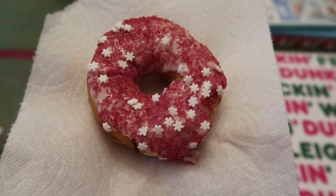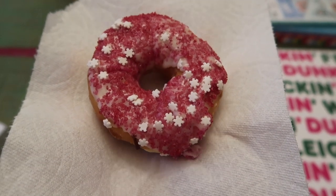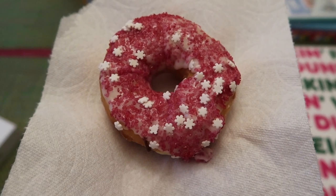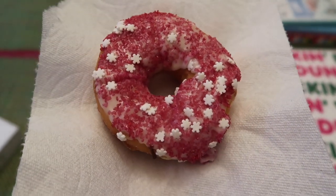So good. Okay, so let me get my donut. I'm gonna eat that at my desk while I work and enjoy my coffee. I got my donut. This one is strawberry frosted with sprinkles. Strawberry donuts are my absolute favorite. I love them. If I go to a donut shop and they have strawberry frosted, that's always what I get.